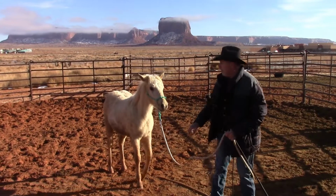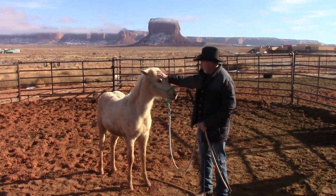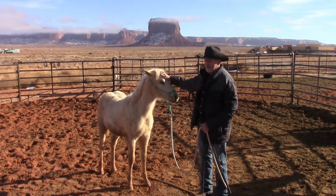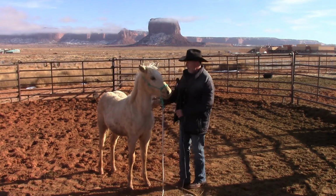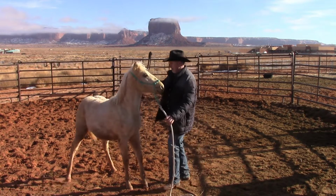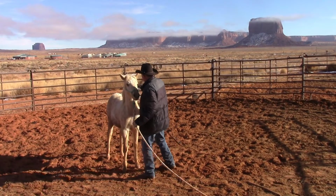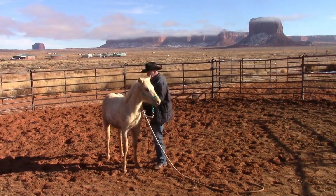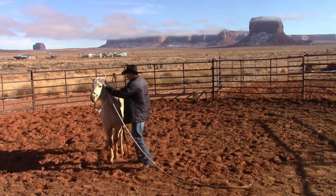So she's almost ready, I think, for me to bring in a saddle horse and start working with her a little bit, leading her around from the saddle. But overall, she's coming along okay. I need to get this a little bit better. Stepping over. You can see how she's afraid and doesn't understand what I want her to do. Okay. I'm trying to be as gentle as I can, but get her to step over.